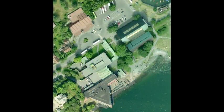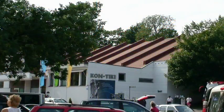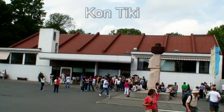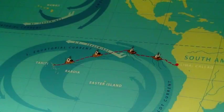Then off to another area with 3 new museums. First, the Kon-Tiki Museum, where we'll see Thor Heyerdahl's boats. The Kon-Tiki, which was made out of balsa wood and which he sailed across the Pacific to prove that they could have migrated to Tahiti.